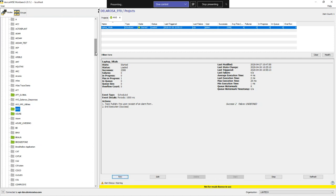Okay, and then we have another question here. Which in-memory database is deviceWISE using? We use SQLite. Perfect. And then, do you support Keyence PLC? Not at this time.